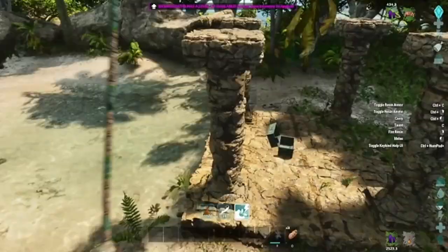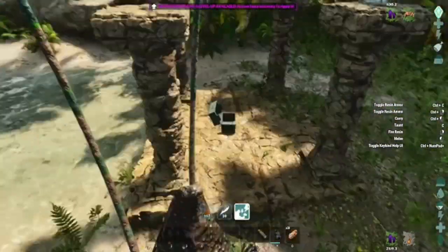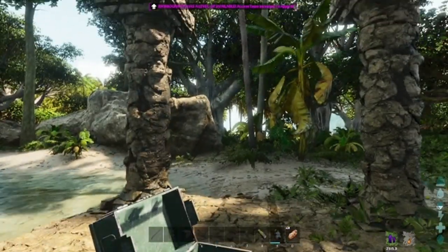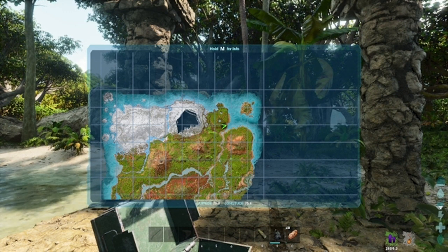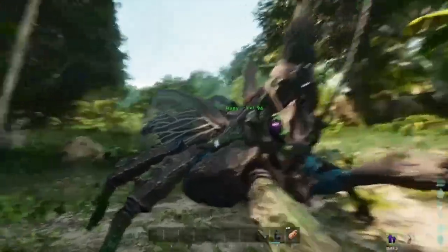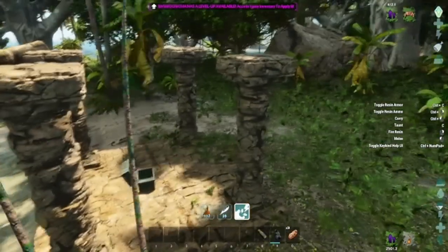All right, so it wasn't the one I was looking for, but it is one that we need. So there we go. It is at latitude 20.9, longitude 75.4. And we will go to find the next one.